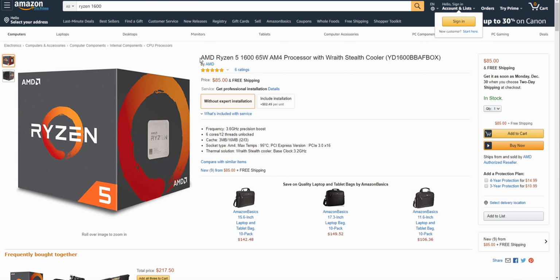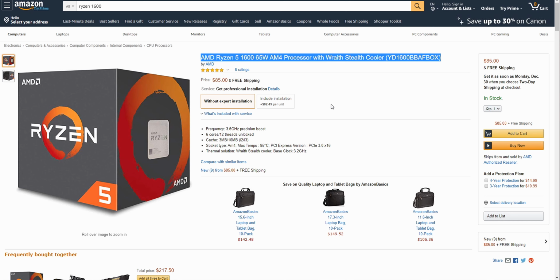Starting with the $625 build, we have a few things we need to go over. The first is the fact that we'll be using the 6-core Ryzen 5 1600 processor, not the 2600 or the 3600, the 1600. This is because on Amazon right now you can get it for about $85, which is a killer of a deal. Now, if for some reason this chip is unavailable, you can grab the 2600 for about $120, so you end up having to spend like $35 more, but it's still a solid deal.